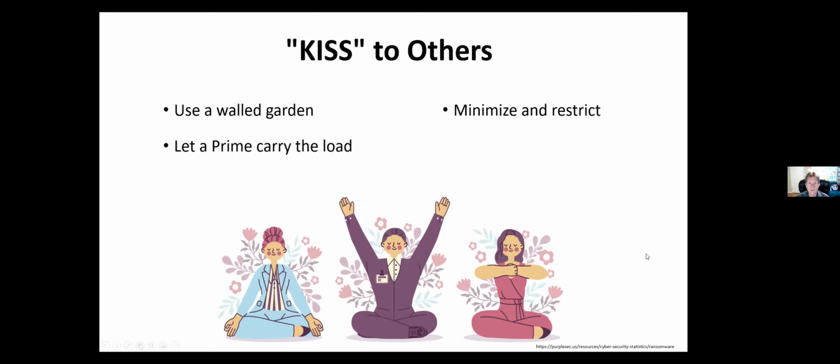Again, minimize and restrict. Like I think it was Aaron that had said in the chat, you only need to protect where CUI and FCI is contained. So if you can define that very distinctly and then protect it, it's a lot easier to do. It can save you money, especially if you have a relatively large organization that doesn't do all government contracts.